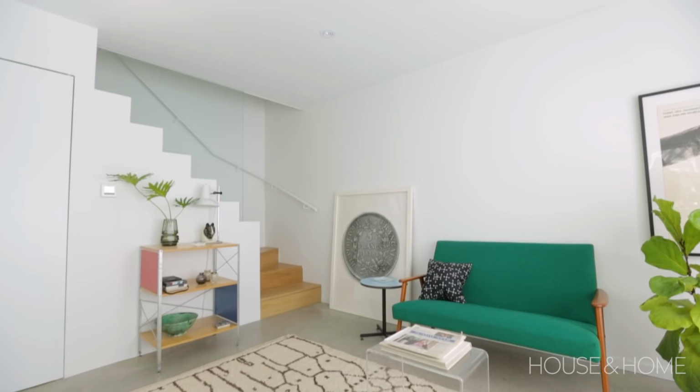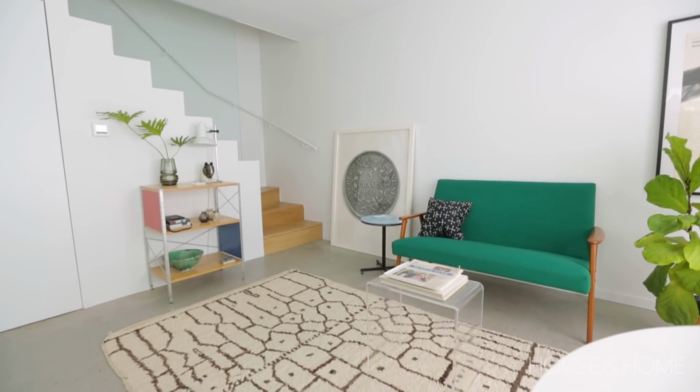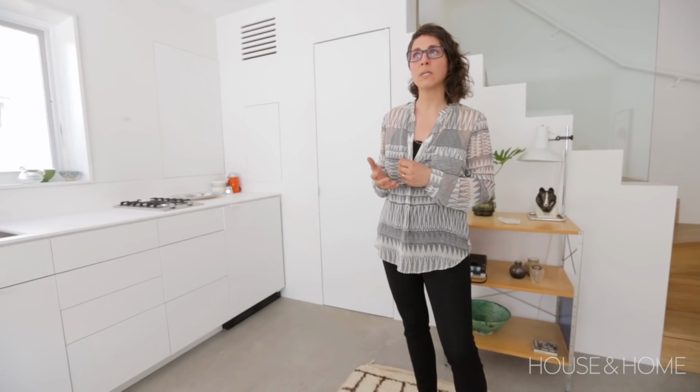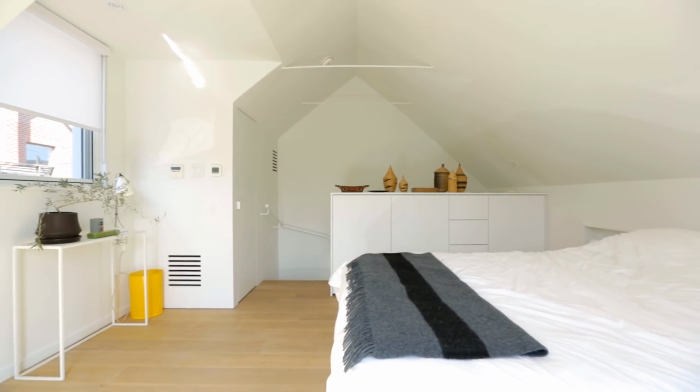Not every client is interested in this simplicity and minimal look. However, I think despite the minimalism, we still achieve to create a space that is warm and cozy. It's not too stark, and you feel comfortable in the space.